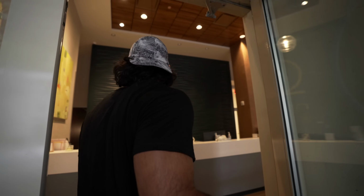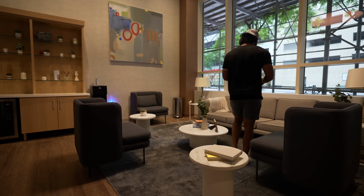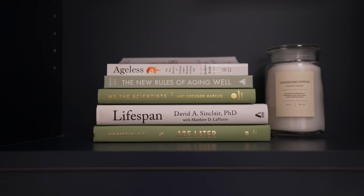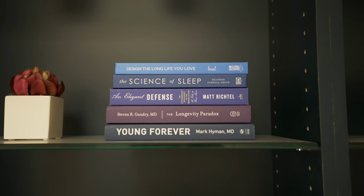Now, first part of the experience was we get to walk in, you check in at the front desk, and it just feels like a very high-end doctor's office. I love the aesthetic, the energy. They have a whole bunch of books. I was like, I love that book. I love that author. All about longevity, mastering your health, sleep, and everything like that.